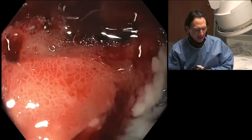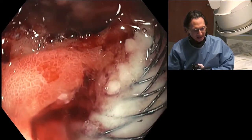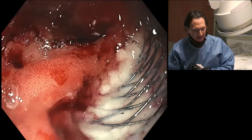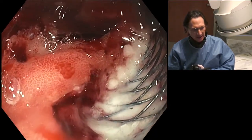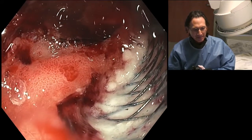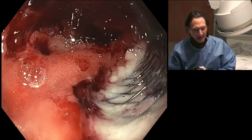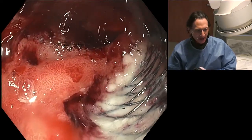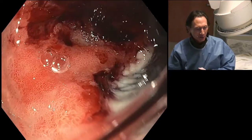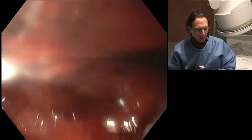And let me just pull back. Here on the right-hand side, you can see the metal stent, the bare wires, and the stent has been almost circumferentially ingrown. So it's embedded in the duodenal wall. For that matter, it may actually be outside of the duodenal wall now. So you can see that on the left-hand side, it's completely overgrown. On the right-hand side, you can see the stent wires, the mesh.